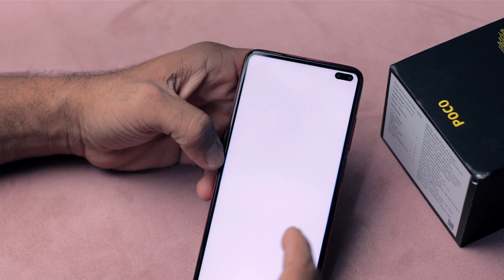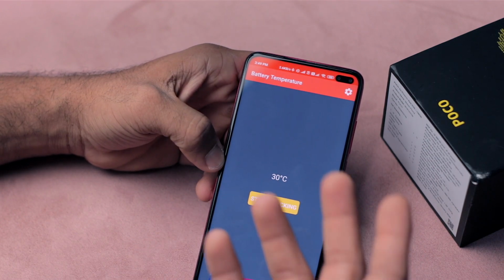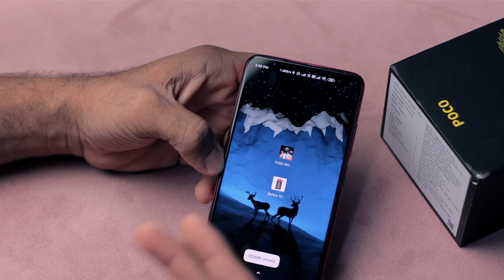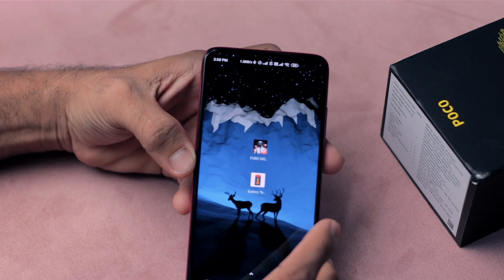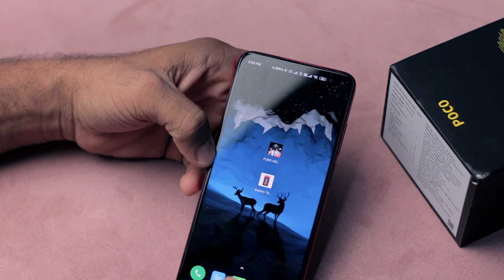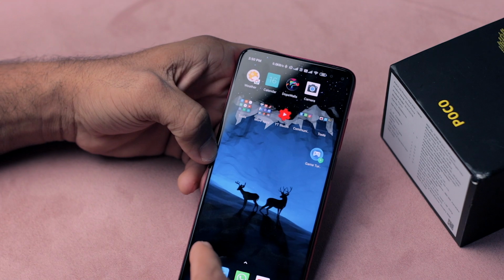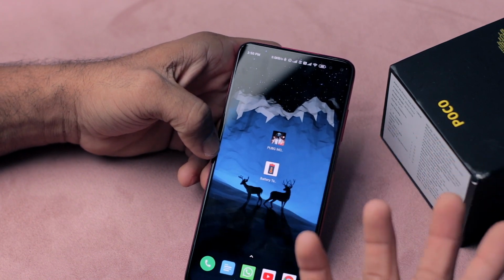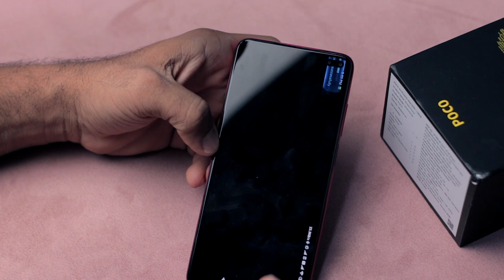By the way, I am going to use a battery temperature measurement app called Battery Temperature to measure the temperature of the battery of this phone. We'll see if this smartphone has any heating issue or not. Currently this phone is at 100%, and we'll see the battery drop too. And the most important thing, this smartphone has a 120 Hz display, which is insane at this price range. But yeah, let's open PUBG and see how it performs.